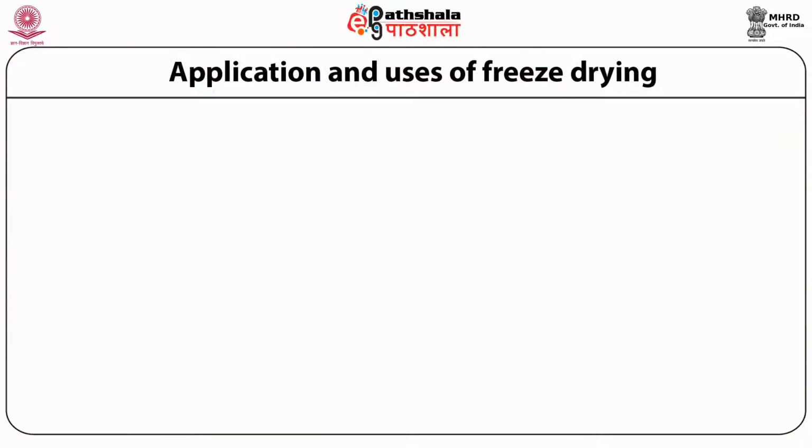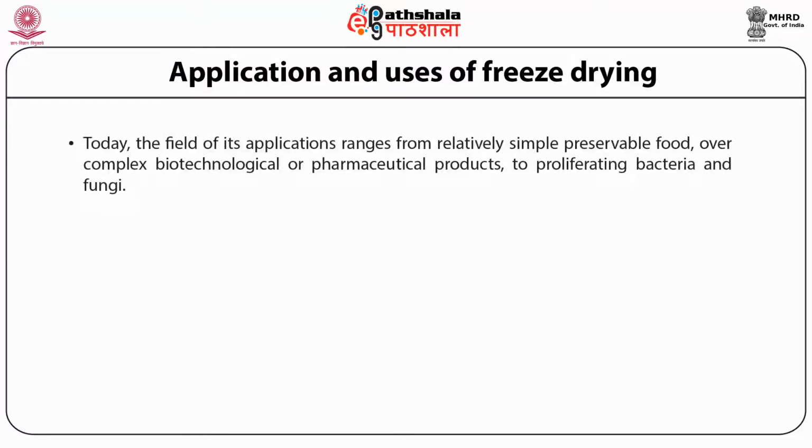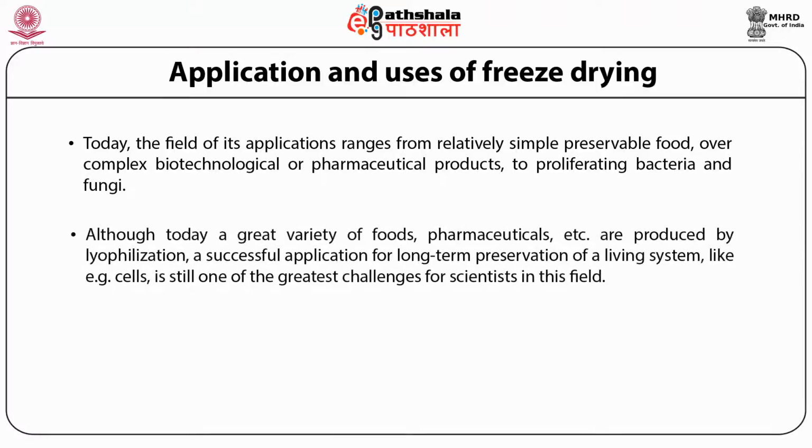Coming to the applications and uses of freeze drying, today the field of its applications ranges from relatively simple preservable food over complex biotechnological or pharmaceutical products to proliferating bacteria and fungi. Although today a great variety of foods, pharmaceuticals, etc. are produced by lyophilization, a successful application for long-term preservation of living systems, like for example cells, is still one of the greatest challenges for the scientists in this field.